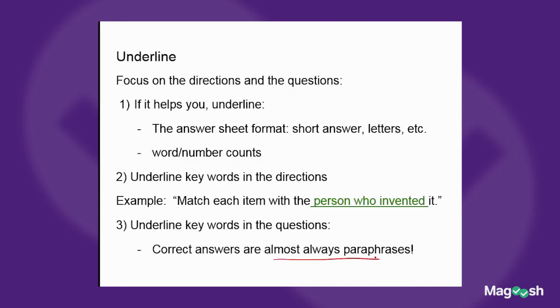Okay, so far we've skimmed the whole passage, and now we've looked quickly through the directions and the questions to underline keywords and the main purpose of the question that we're trying to answer, what we're supposed to be looking for as we go back to the passage and search for answers.